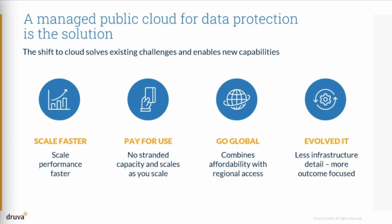There's no capacity planning. There's no box. Because of this model, there's no large capital expenditures. This is an OpEx. This is a subscription-based service. And again, because we're hosted on AWS, we have a global footprint. You can send particular workload data to particular regions and control exactly where your data goes in a way that's compliant with local data sovereignty laws.